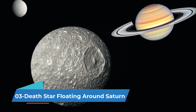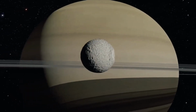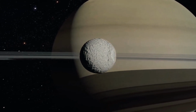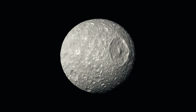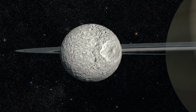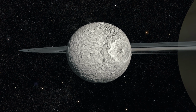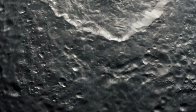Number 3, Death Star, floating around Saturn. Zoom in on one of Saturn's smaller moons and find Mimas. At first glance, it looks like a regular icy moon covered in craters, but in reality, there's one massive crater, so huge it takes up a third of the whole moon. Mimas looks just like the Death Star from Star Wars.